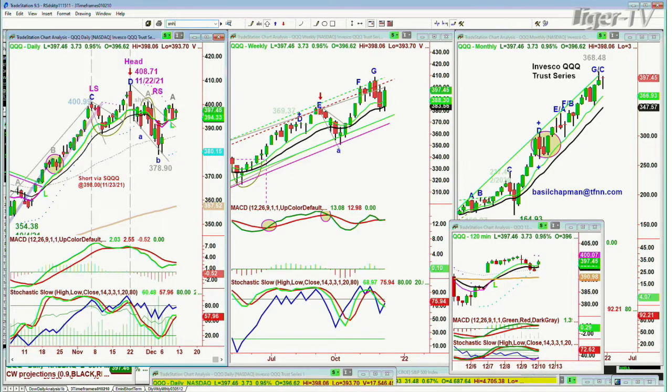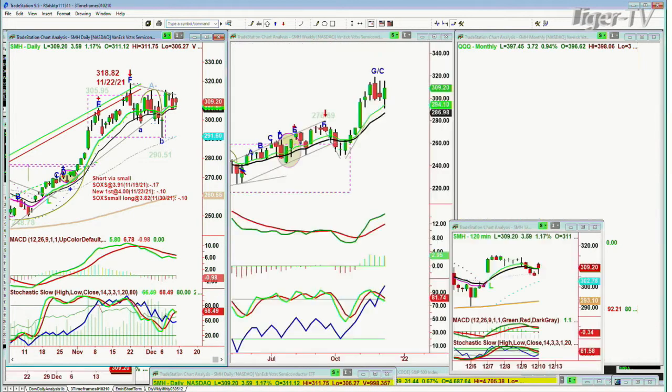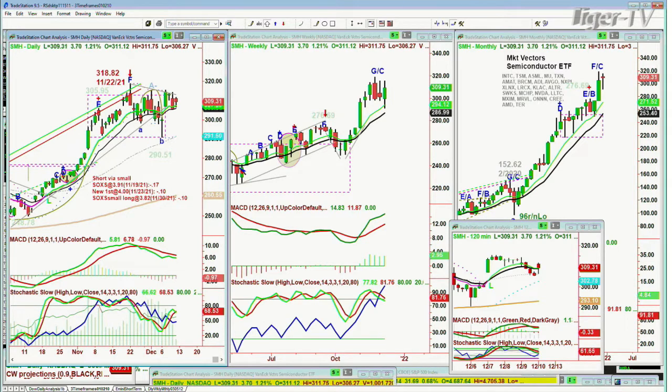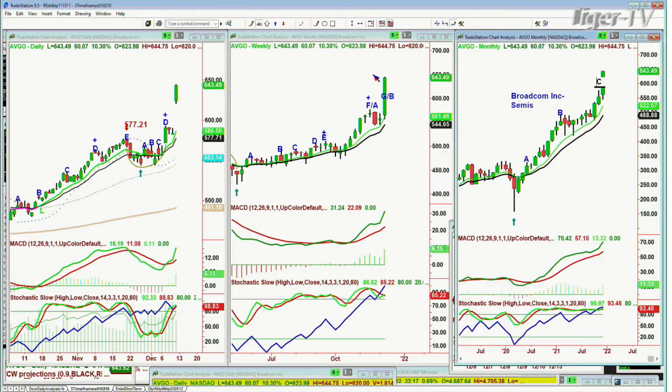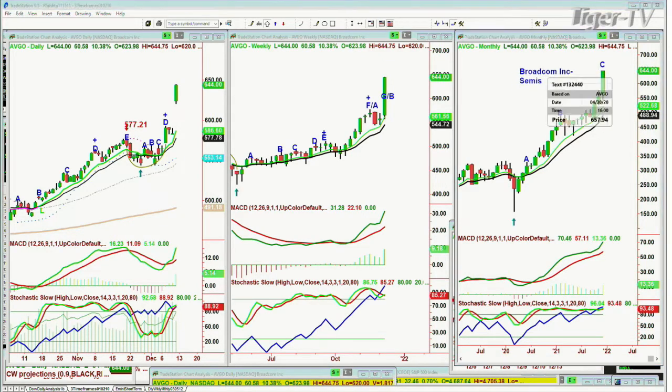And if you look at the SMHs, which is the semiconductor ETF, holding really nicely. And every time you think it's going to pull back sharply, something comes up. What was it yesterday? AVGO? Was that Broadcom? Yeah, look, Broadcom helps the semis. Broadcom Inc. used to be BRCM, of course, now for a long time it's been AVGO. That's the company that they took over. So they're using that symbol and they're calling it Broadcom. And what we're looking at is it's up a little bit. It's up 10%. That's 644 round number right now. And it spiraled to a leg E in the daily chart, a G/B in the weekly chart.